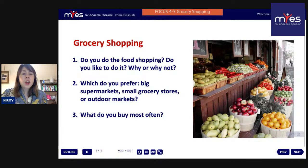Okay. Do you do the food shopping? Why do you do the food shopping? And why or why not? Okay, do you like to do it? Which do you prefer? Big supermarkets, small grocery stores, or outdoor markets? And what do you buy most often?